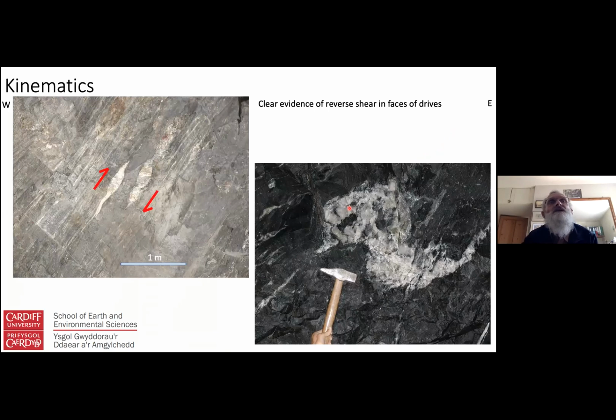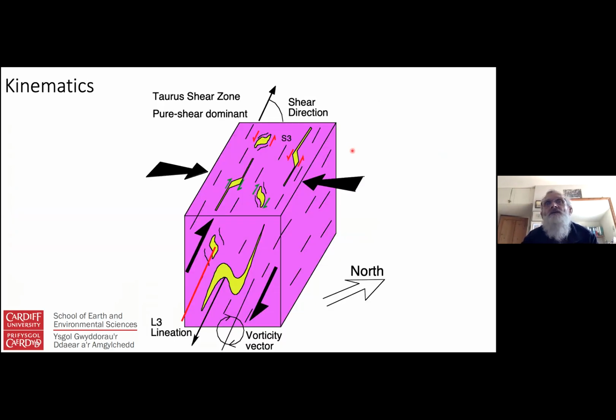When we go underground, we can see structures which tell us the way in which the rocks have moved, so-called shear sense indicators, very consistently indicating that the left-hand side of this picture has moved up, a reverse sense of shear. And we can put that together with our measurements from underground of the fabrics in the rock, the foliations and the lineations, to come up with a model for how the deformation has actually controlled the ore bodies at Golden Pig.